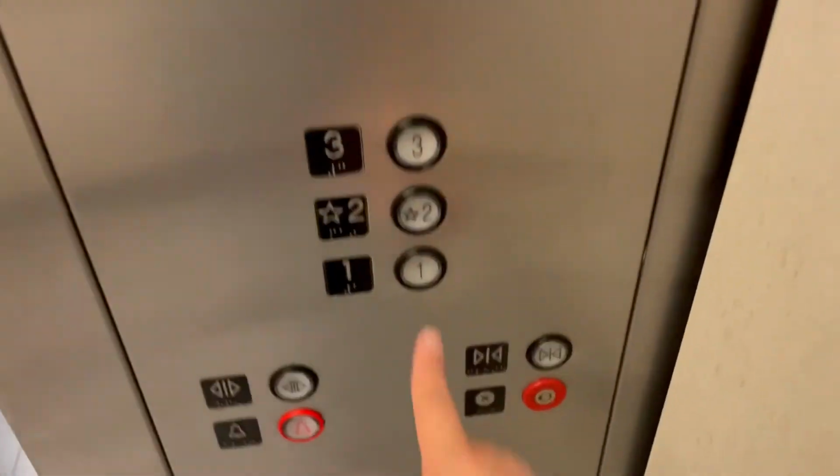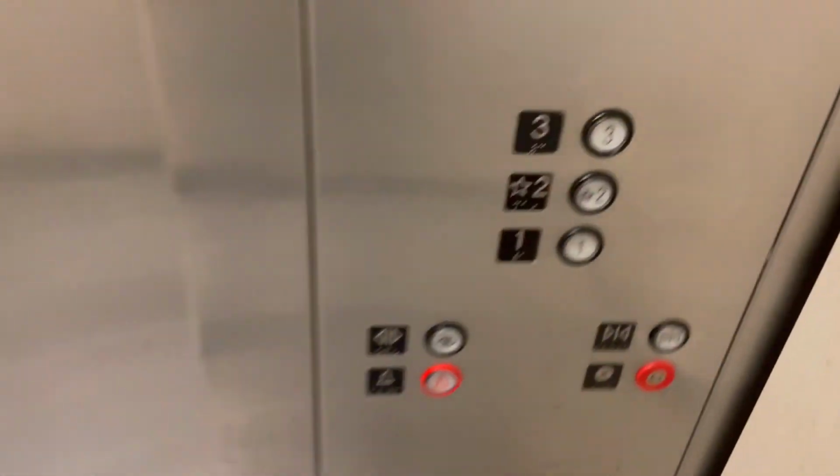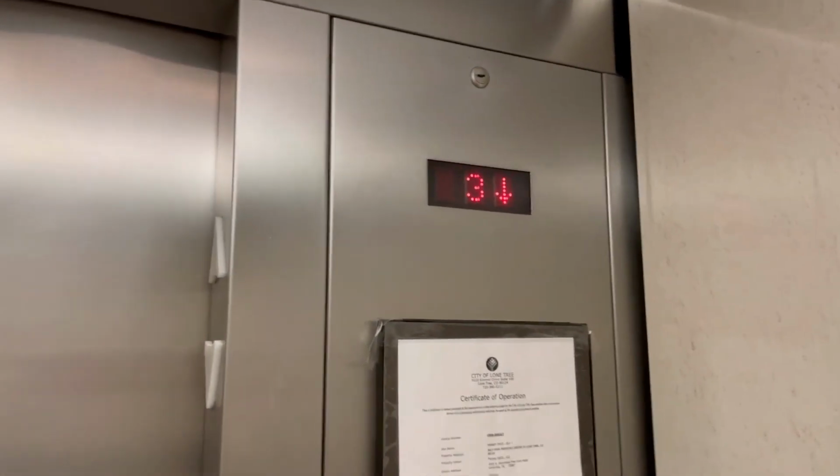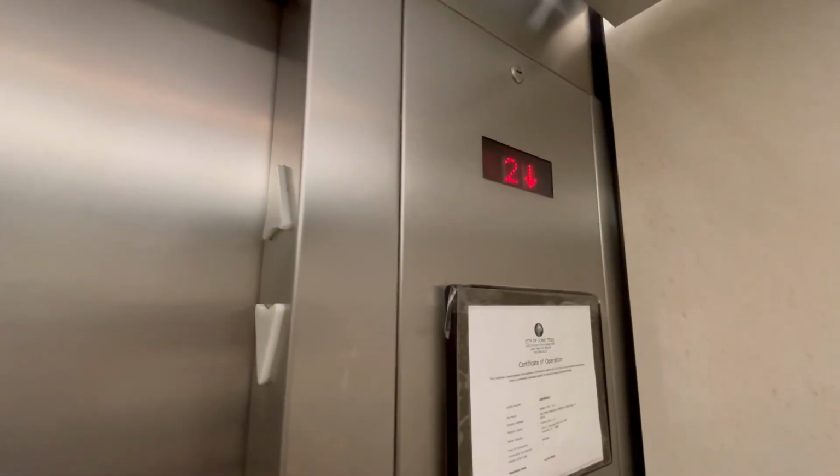Well, you couldn't hear it over the fan, but that's okay. We'll take another round trip, or at least we'll go end it on one. This is a pretty nice Montgomery KONE elevator.